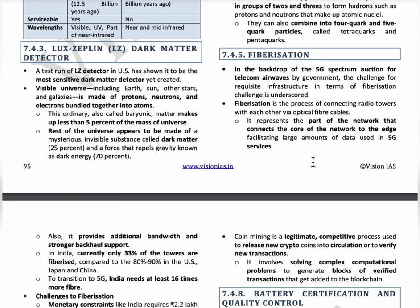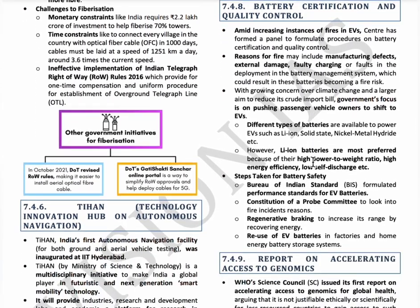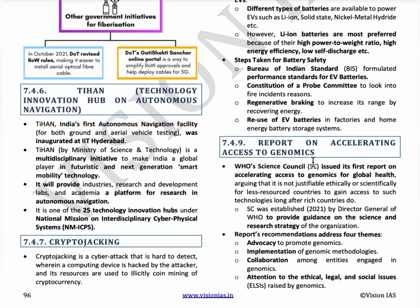The next topic is fiberization. Fiberization is a process of connecting radio towers with each other via optical fiber cables. It provides additional bandwidth and backhaul support. India has 33% of towers fiberized. In the US, Japan and China, it is about 80 to 90% fiberization. The next topic is TIHAN, that is Technology Innovation Hub on Autonomous Navigation. It is a technological research hub on navigation launched by the Ministry of Science and Technology. The first TIHAN hub was inaugurated at IIT Hyderabad.